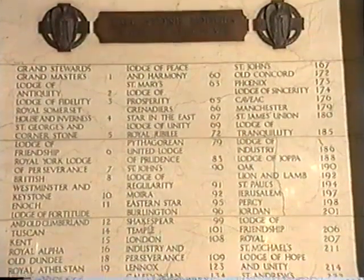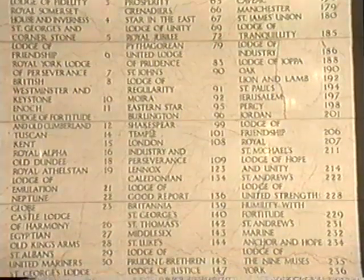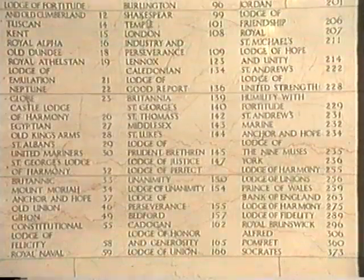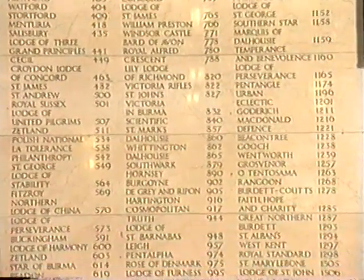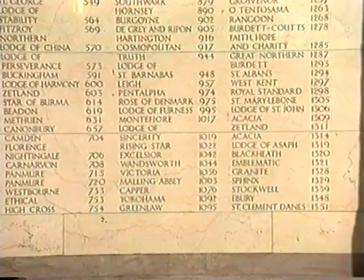Names engraved on this wall show English lodges from all over the world who contributed to the scheme, which was a complete success. More than £1.33 million were raised, and the building was able to be handed over to the Board of General Purposes completely free of charge.